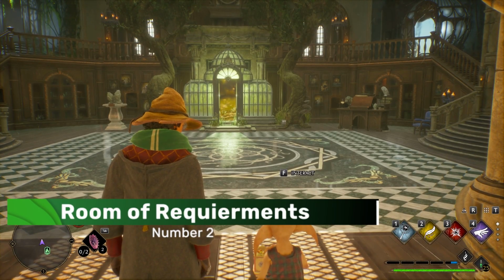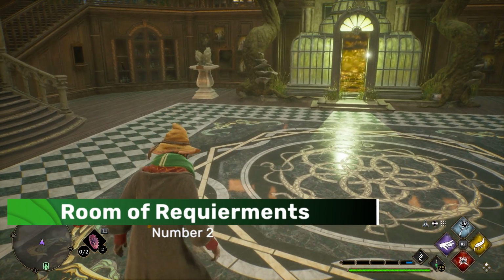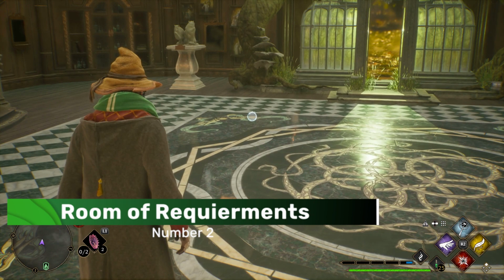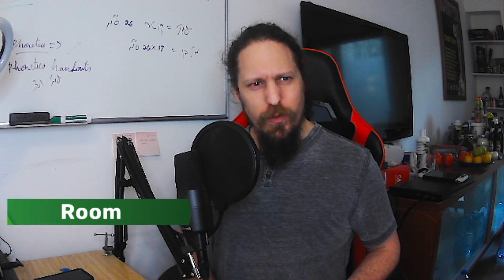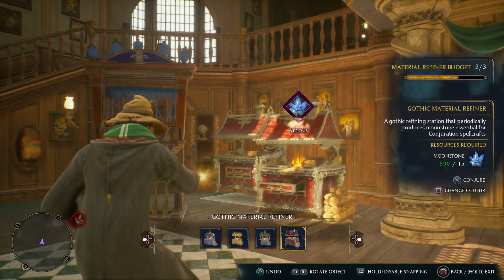Number 2. Room of Requirements. I cannot make this list without mentioning the Room of Requirements. Requirements! Thank you! It's an unbelievable installment in the game.